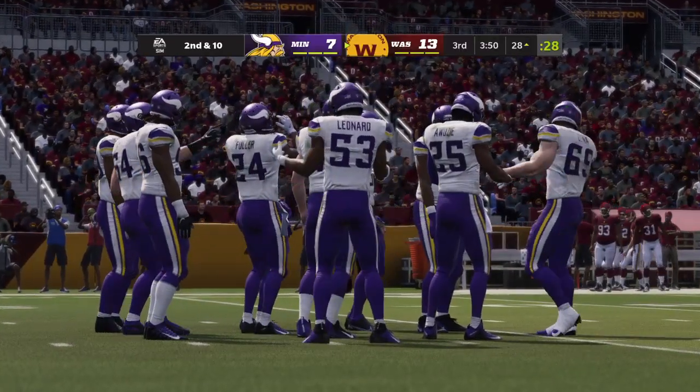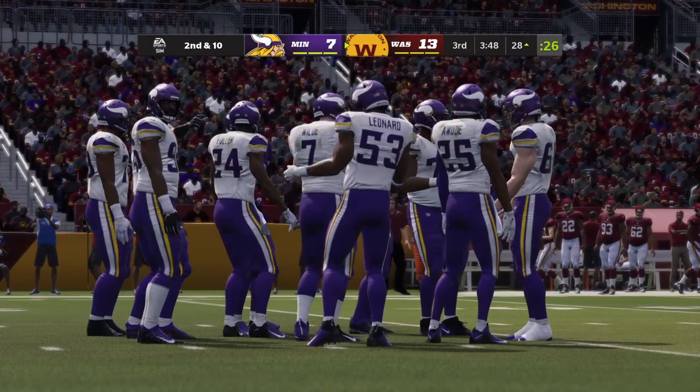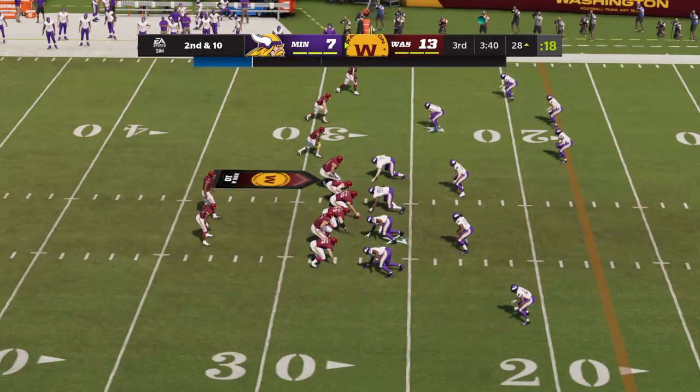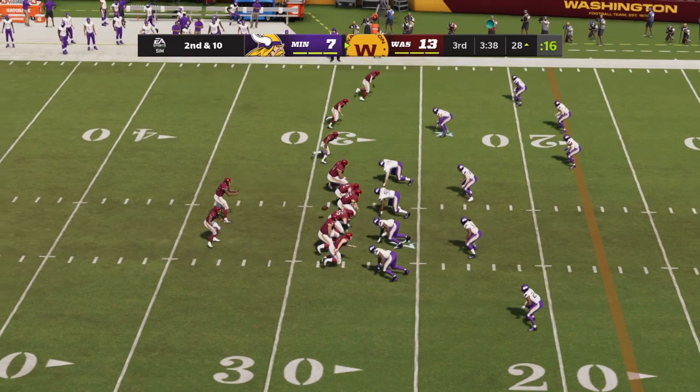Yeah, it was almost like the bullet train, wasn't it? I mean, just zoom. Quick, quick, quick. And what a terrific play, holding them to no gain. Officially nothing on that last run. They'll try again, 2nd and 10.